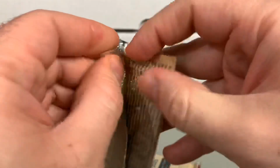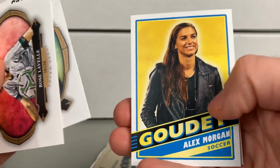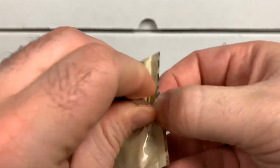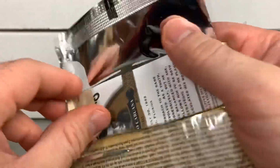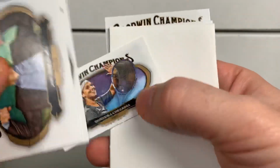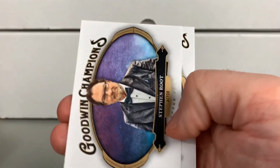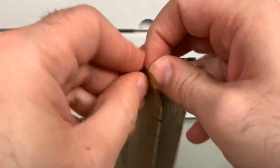3 more packs. I would like to get a Wander Franco mini. I'm assuming they make the whole set in minis. I think that'd be pretty neat. Wayne Gretzky. Alex Morgan. Timothy Way, Will Power. Final 2 packs. Another mini. Steven Root. It's on news radio. Every now and then I see it on at night. Catch a few minutes of an episode.